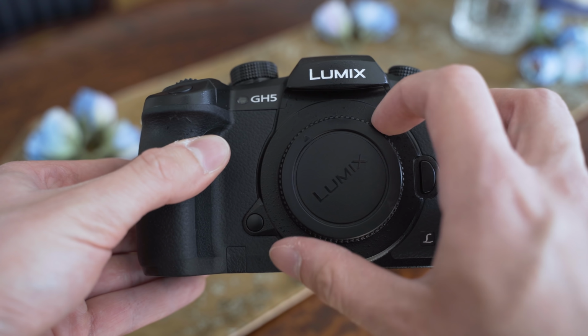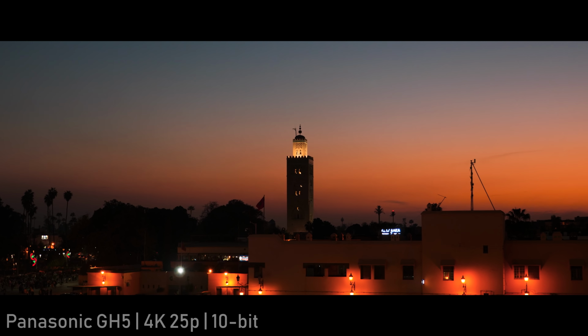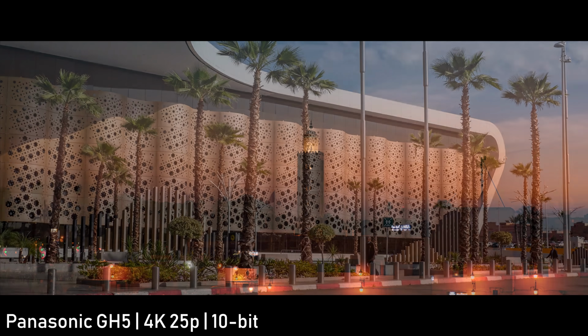GH5 has a 20.2 megapixel micro four thirds sensor. The main advantage of this sensor is how it enables the camera to be built around it. It produces less heat, it has lower requirements for processing power, it leaves more space for the in-body image stabilization, and so on.